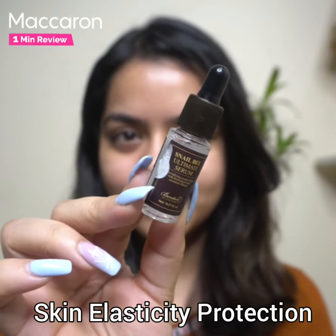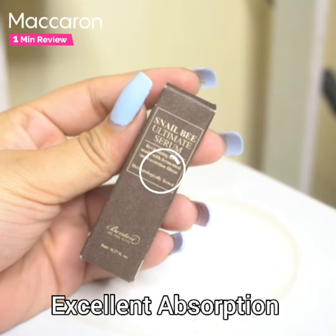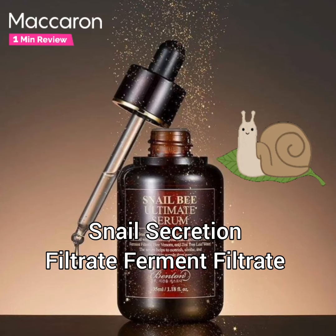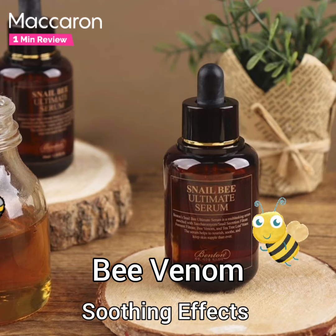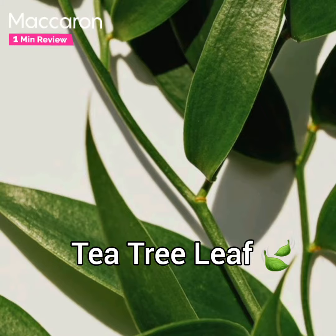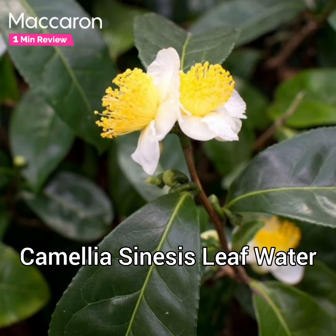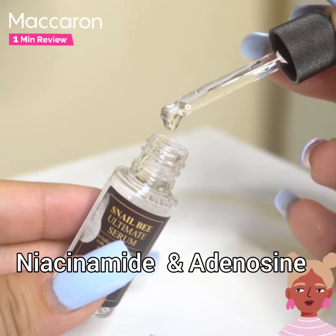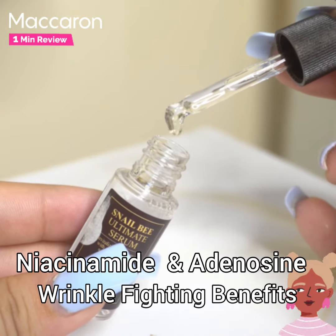Skin Elasticity Protection Serum with intensive nutrition and excellent absorption has two powerful ingredients: the snail secretion filtrate ferment filtrate for skin protection and nutrition supply, and bee venom for soothing your skin to the most. This also has tea tree leaves for acne fighting benefits and Camellia sinensis leaf water for additional soothing effect. Also containing niacinamide and adenosine provide additional brightening and wrinkle fighting benefits respectively.